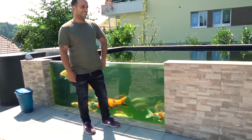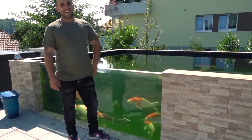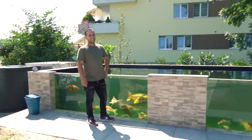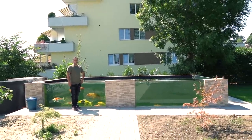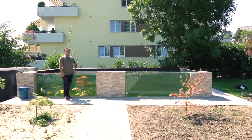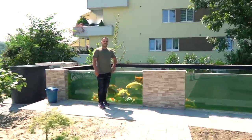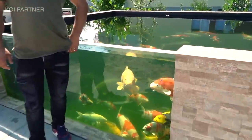No, but this pond is crazy. It is already absolutely wonderful. I will do a step behind so you can see the size of the pond and how big it is. So imagine waking up here every morning and seeing your fish swimming here in your pond. It's crazy. You did a really good job, man.